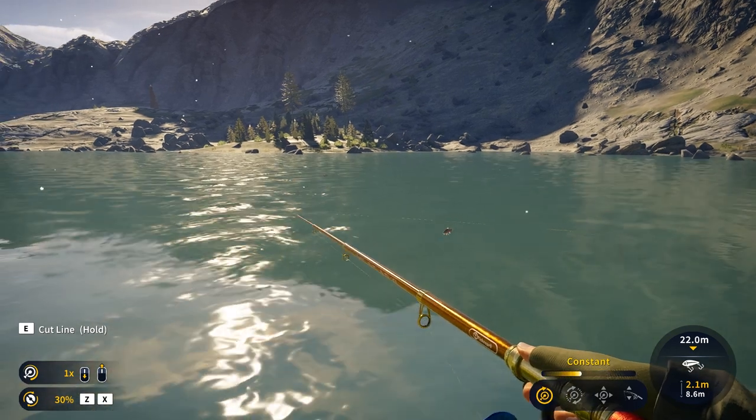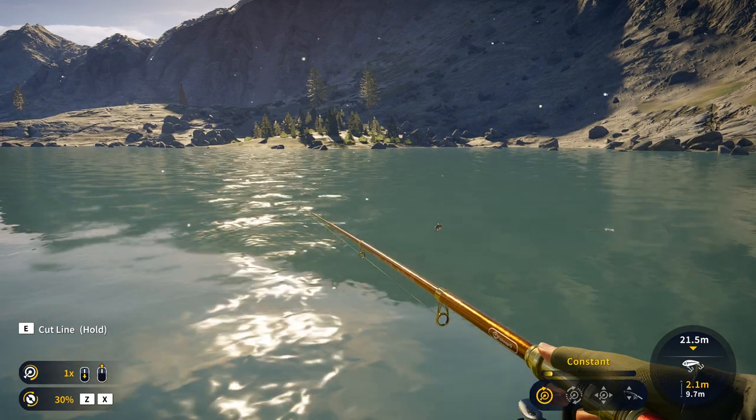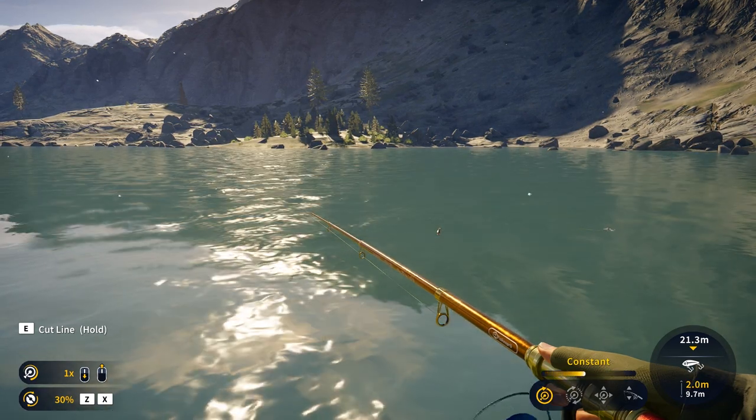Well, he might turn around. We'll see. And we're swimming the other way. This is normally where a small tiny fish picks it up.